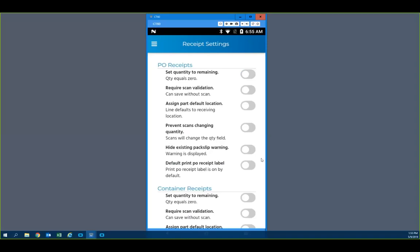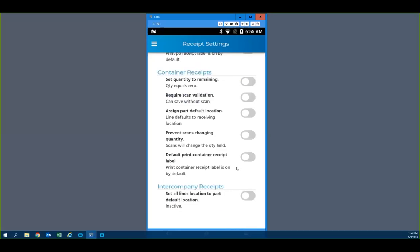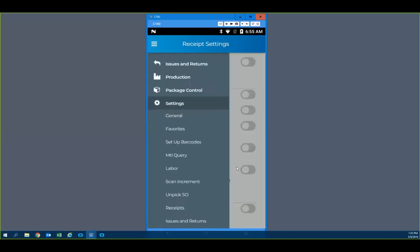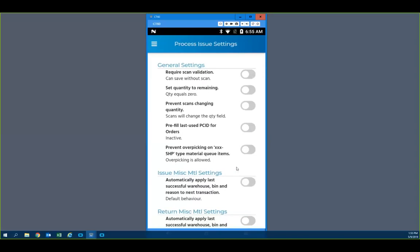And then there's a couple of other settings. I can hide warnings. They get pushed out of Epicor, and default print options, and then similar options for the others. So without going through all of those other screens, there's similar screens on the outbound process. There's a couple of additional ones here.